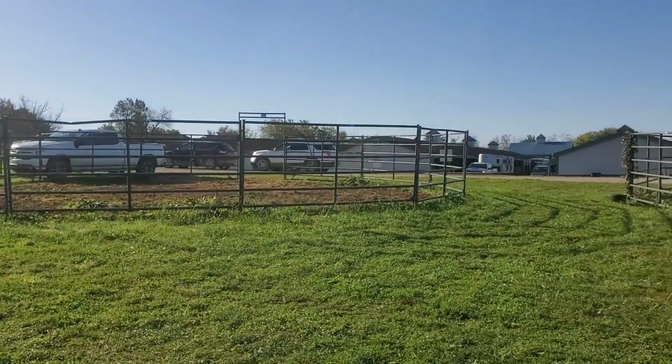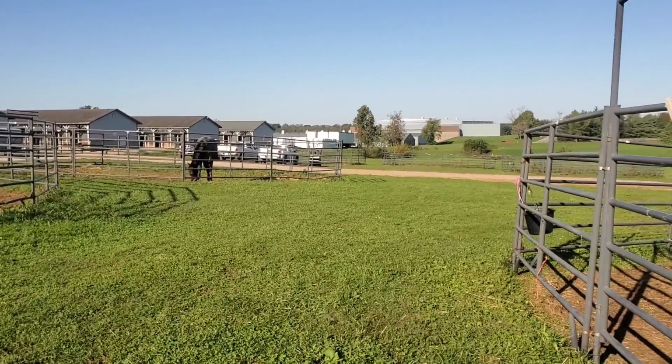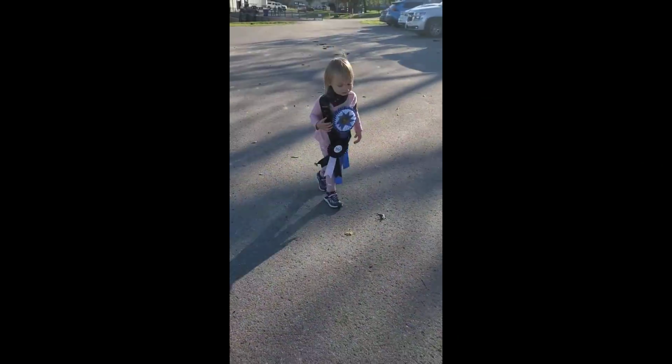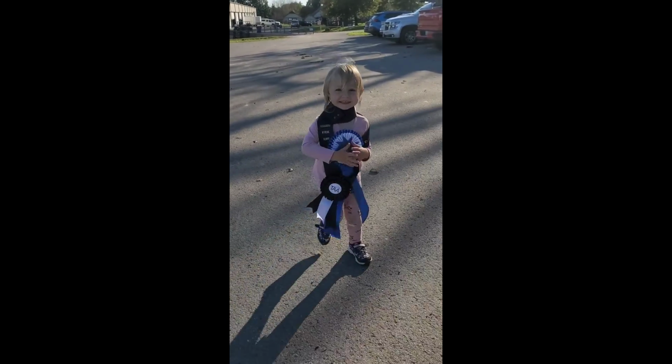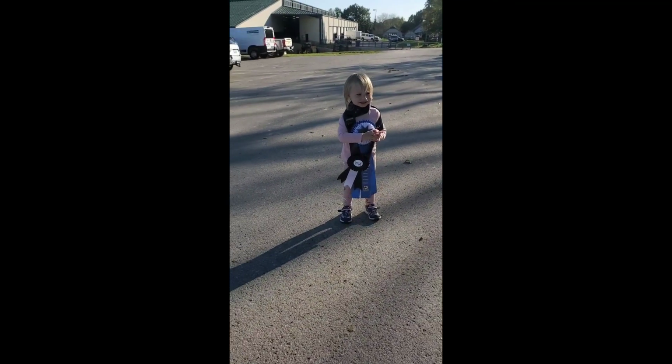I'll post that video for you guys separately. This is just a little look at the round pens there that the horses got to hang out in that were available to rent. And little Miss Evelyn just walking around with Mummy's ribbons. So it was a super full week, and we had so much fun.